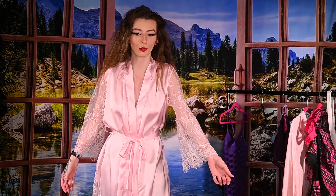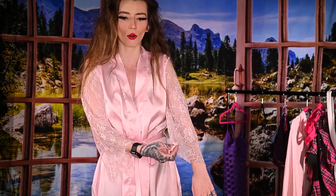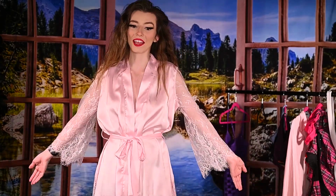So, some details on this robe that I'm sure you guys are just dying to know about. We have another 3/4 sleeve, and this sleeve is completely lace material. We have a nice baby pink lacy sleeve, super cute. I love this detailing so much. It's so pretty, very elegant and just fancy.